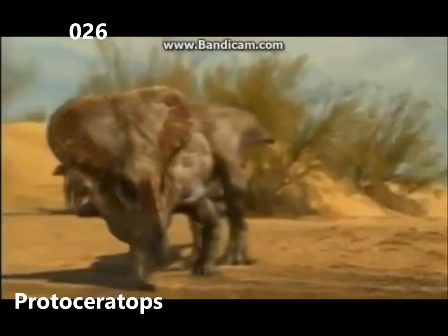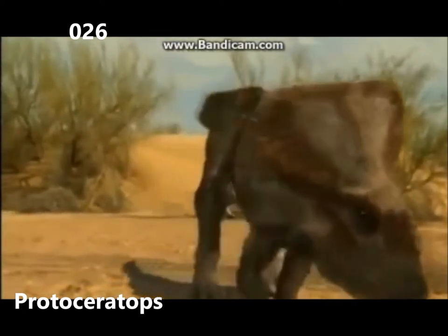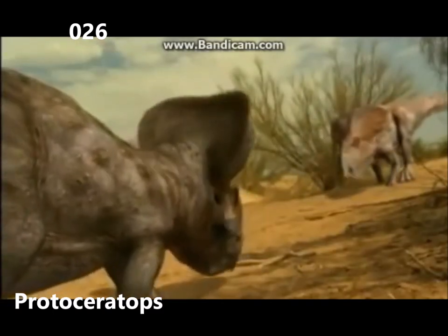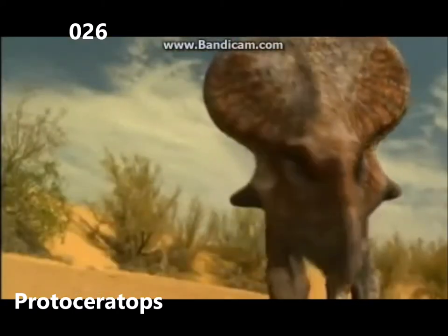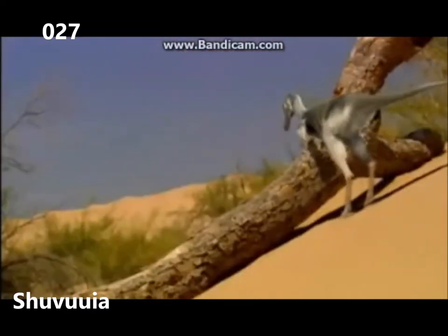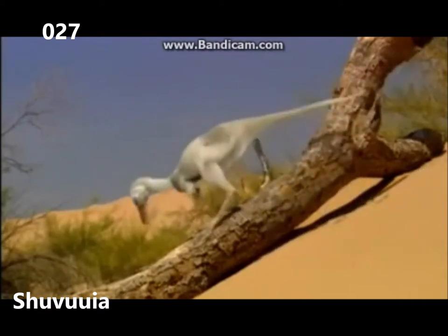And just as docile. But the intruders enrage this herd's leader. He'll protect his harem with his life. The old male is a combat veteran. But he'd just as soon be elsewhere. A Shuvuuia is pecking the bark of a dead tree in search of grubs.